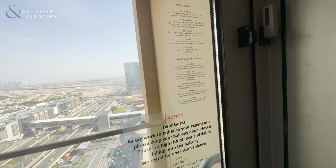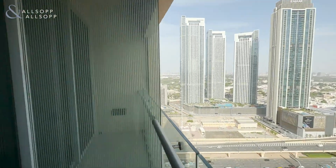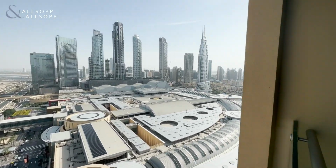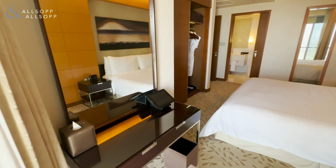And here is the second balcony from the bedroom, which is quite different from some of the other units. And fantastic views there as well. Here's your dressing area.